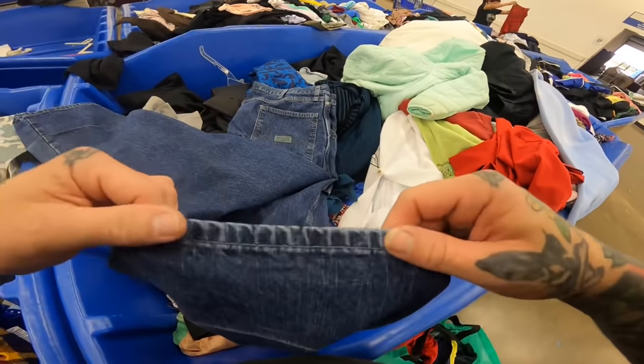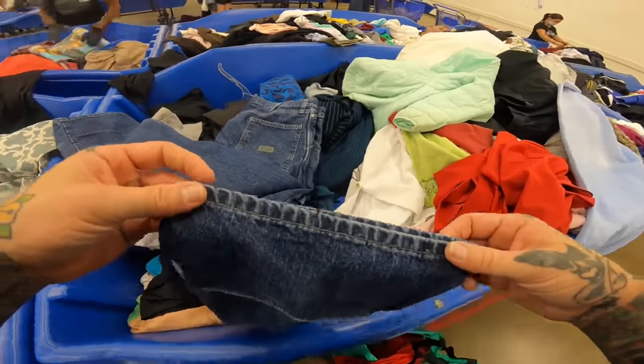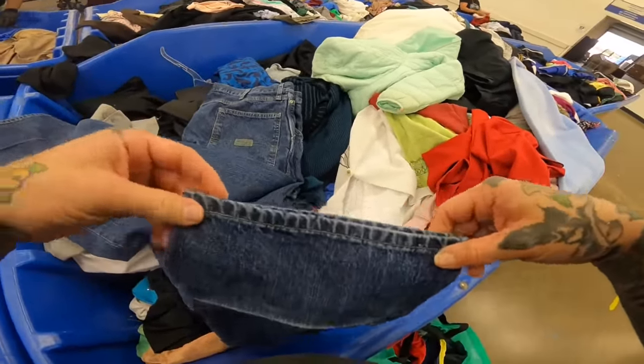So always pay attention to the bottom of the jeans, because the last thing you wanna do is get a pair that says like 34, and then you do your inseam measurement and it's actually a 30, because more than likely, that's gonna be a return.